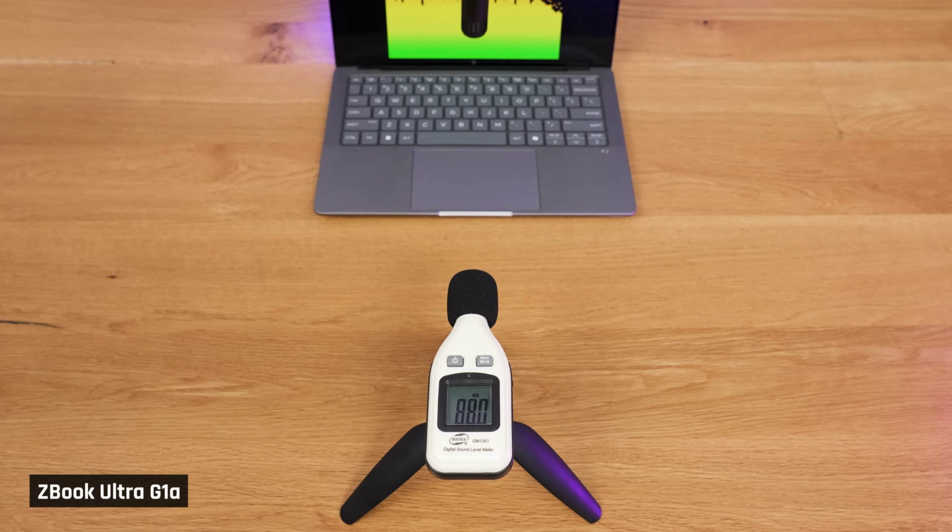Funnily enough, I hadn't even checked the speakers when we wrote the joke about the speakers, but after listening to mine and Josh's usual test tracks, the speakers are definitely among the best we've heard in a laptop. They get very loud and sound powerful, but the speakers lack bass and clarity. Vocals and instruments sound a little muddy.